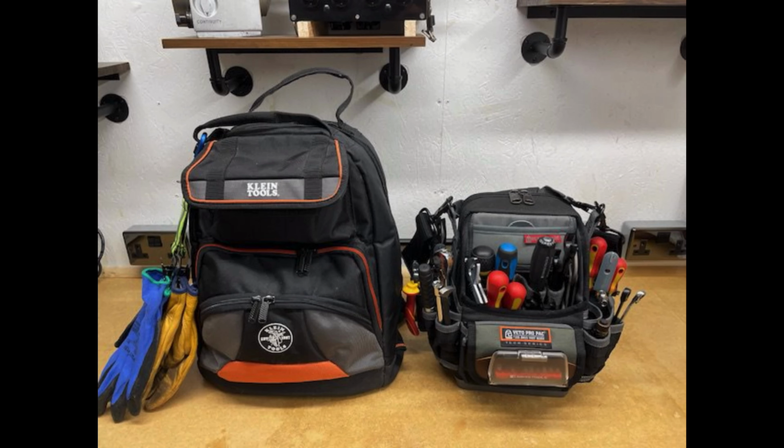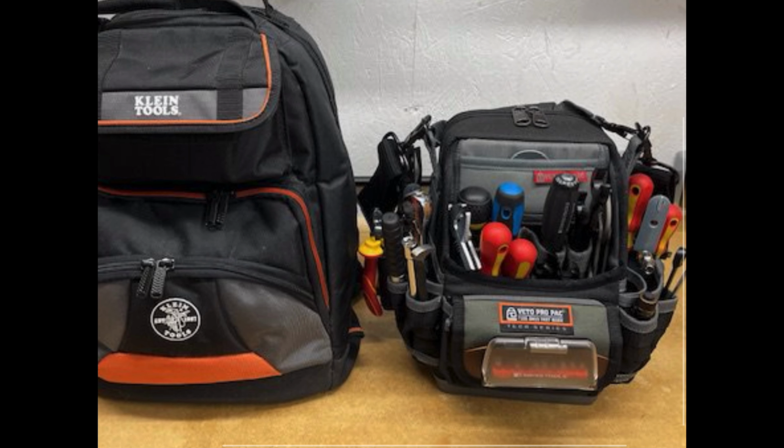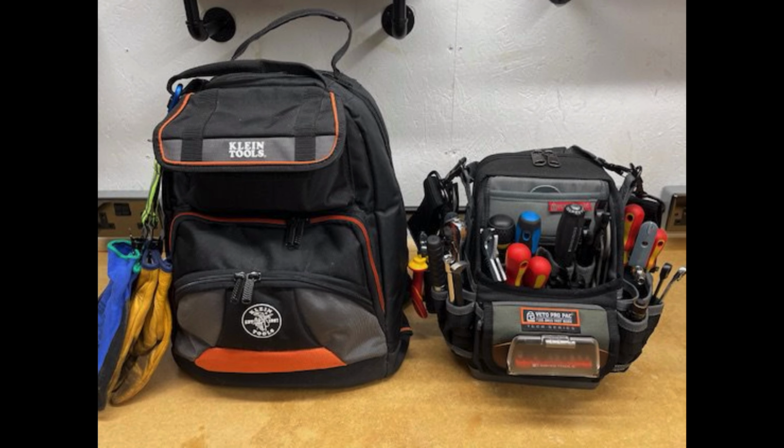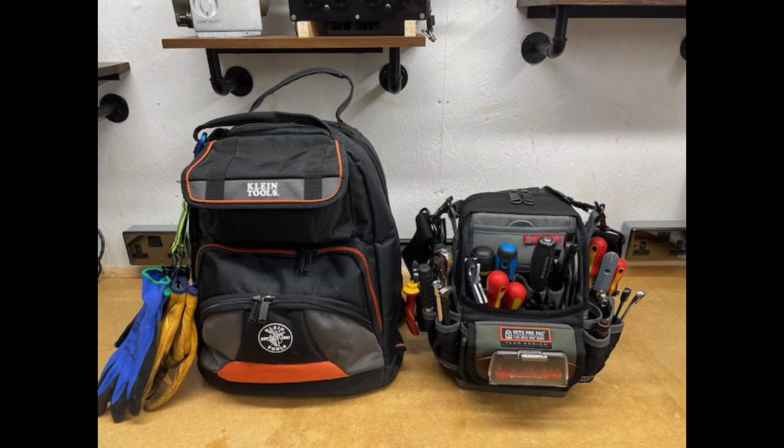So again, his first set of bags, he's got a Klein Tools backpack over here, and then also the Vito SBLD. He said that the Klein bag weighs 12.7 kilograms or 28 pounds, and then that SBLD over here weighs 8.4 kilograms or 18.5 pounds. So here's the outside of those bags.